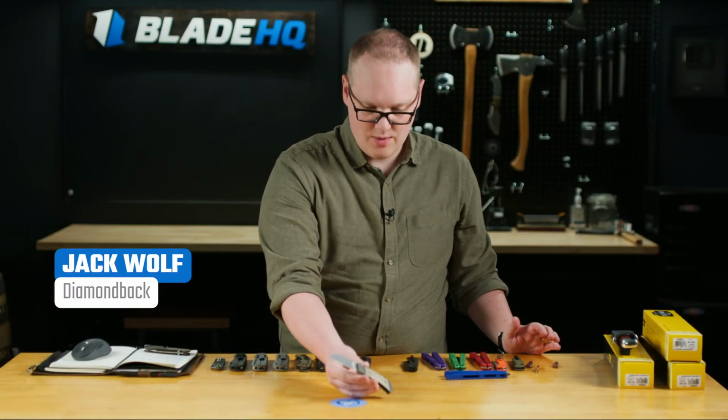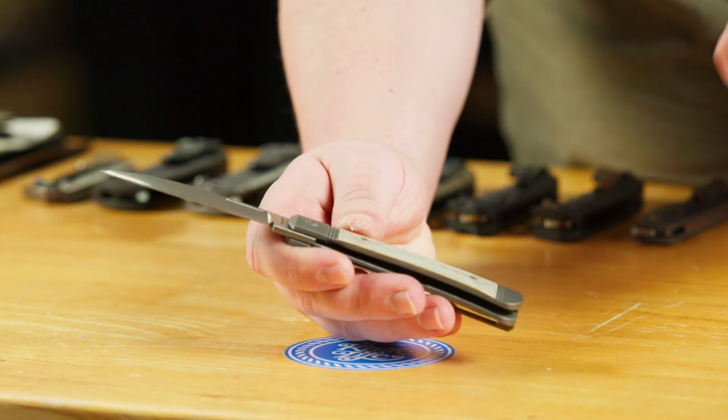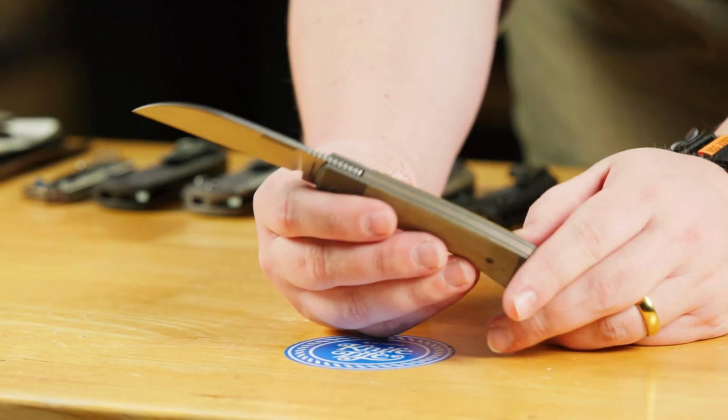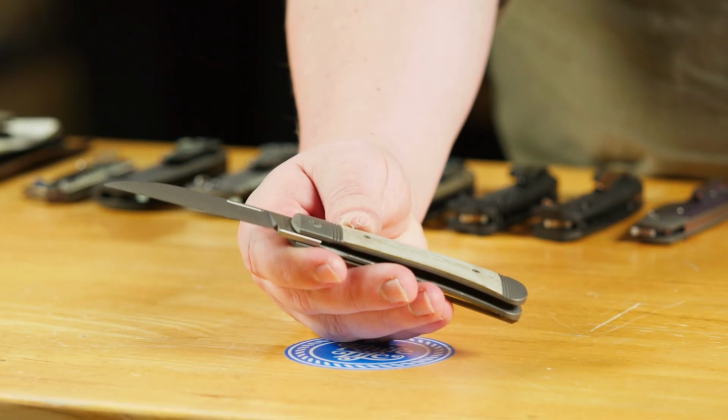We also have this guy, which has a bit of a stone-washed blade and a micarta handle with sort of these more textured bolsters and a bit of a bronze anodize on the pocket clip and the backspacer. A nice accent. This one, to me, seems like more of a patina piece. Like, you know, something that's going to age in your pocket.